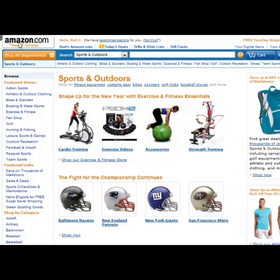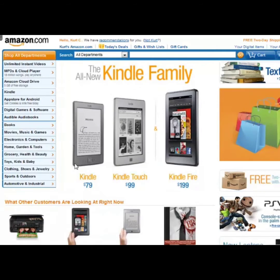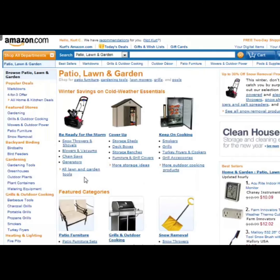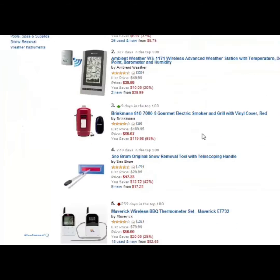Anytime you want to go back and change the category, let's look at home and garden. How about patio, lawn, and garden? And another thing you can do is up here you can see best sellers. So I can click on that. That's going to show me the best sellers in patio, lawn, and gardens. Again, we want products that people are actively looking for and buying. So looking at the best seller list is a great place to get some ideas as well.